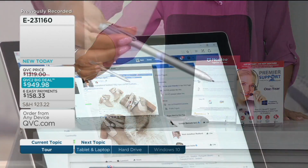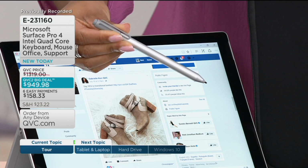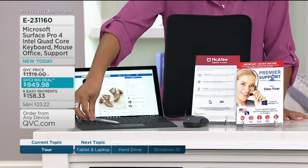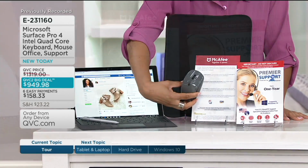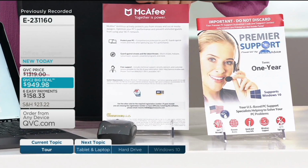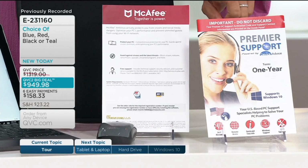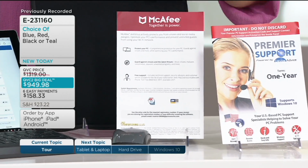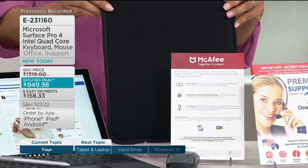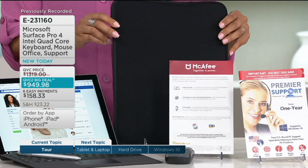The Surface Pen, always a separate purchase at any other retailer. We include it in our bundle along with the keyboard in your choice of color, which I'll take you through. You're also going to get that wireless click-free mouse. And then you also have your 1 year of Premier tech support. You have 1 year of McAfee antivirus. And you're also going to get a little neoprene sleeve to keep it all safe while you're on the go, because this is all about portability.